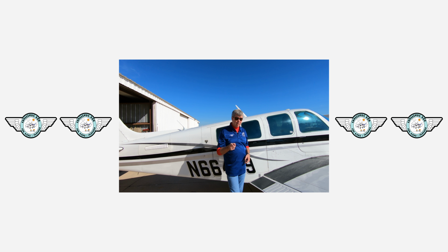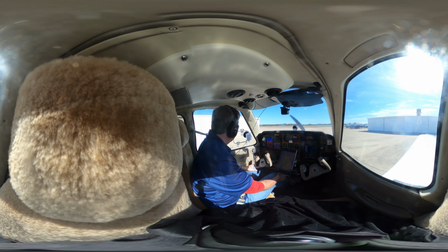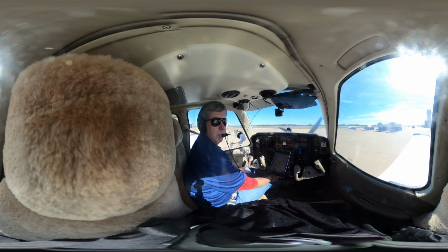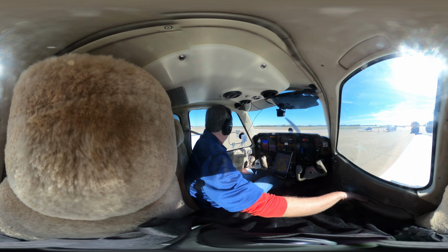And if you don't have a virtual headset, that's okay, because you'll be able to use your computer mouse at home. So you're ready to go flying? Get your virtual headset on, buckle up, and let's go flying. All right, so here we are. We're going to taxi out here to the runway. They're going to call the tower and get permission to run out there in a second. And then we're going to take off to the north. So sit tight, make sure your seatbelt's on, you're comfortable, and we're going to get going.